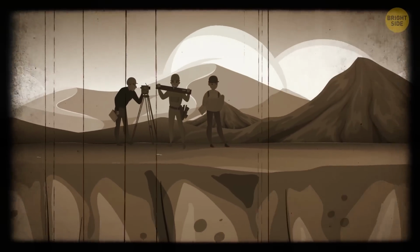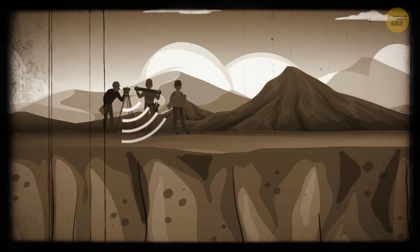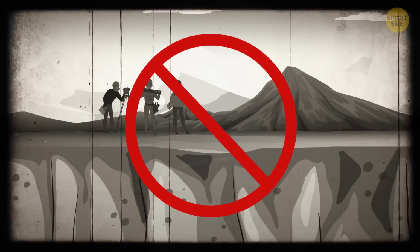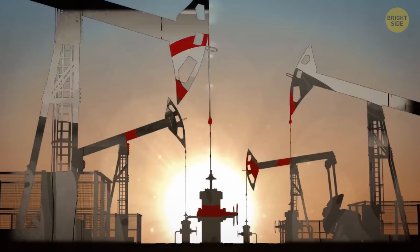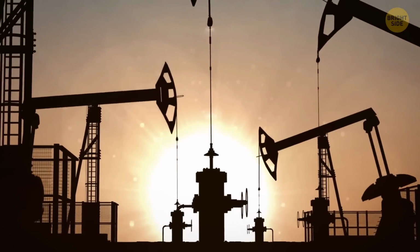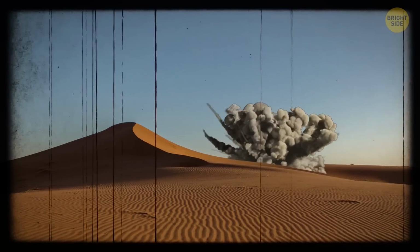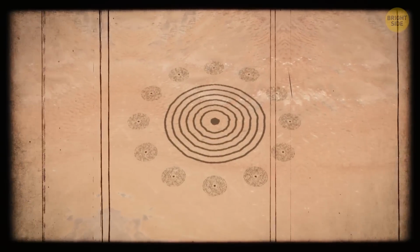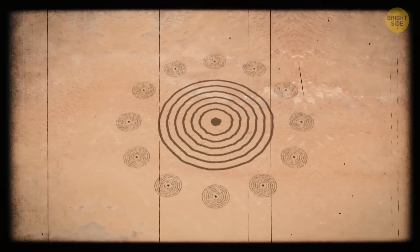The Sahara circles are not a historical footprint of seismic surveying. Back when the circles were made, this technology didn't even exist. But they sure are related to oil exploration. The dynamite-filled holes were an old method for oil searching. The circles are the leftovers of surveyors looking for resources underground.